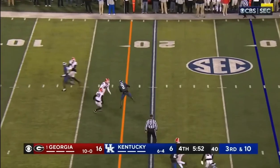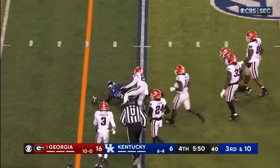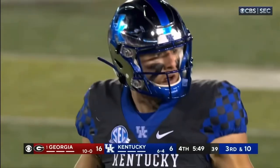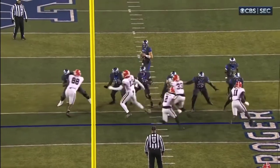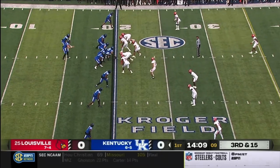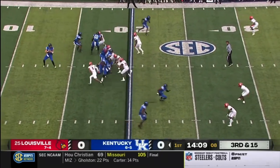They're coming at him now as he lets it fly, and he got it to Barion Brown again. I think it's a first down, don't you think? It looks like the forward progress is. You can see the arm strength from Will Levis and why a lot of the pro scouts love him.